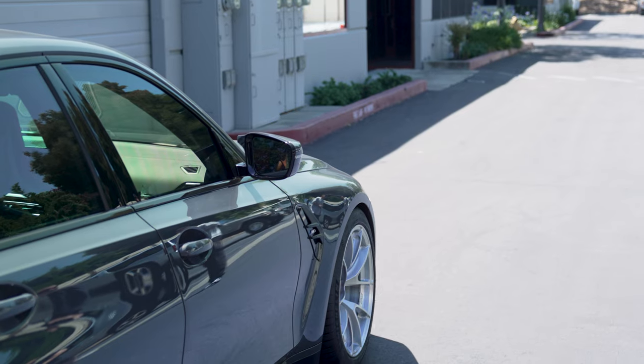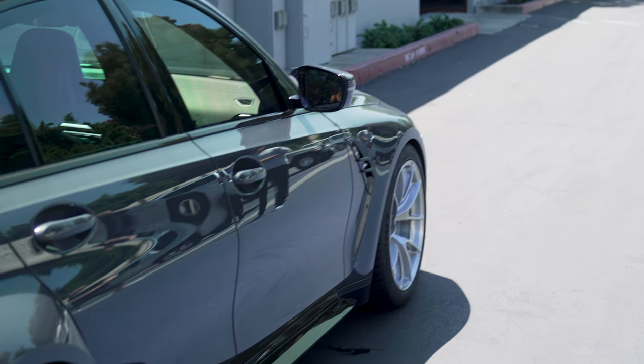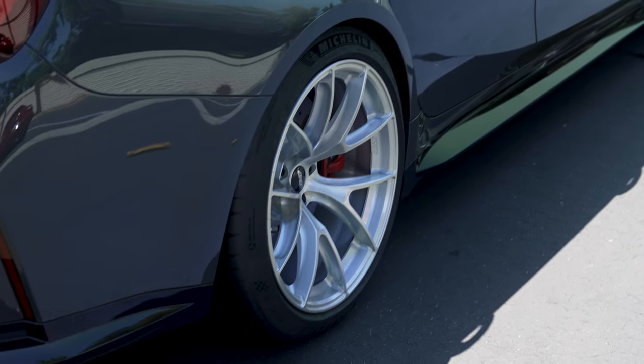So we take the education and customer service in fitment to another level by offering our fleshed out fitment guides, where you can decide: do you want an OEM plus? Do you want an aggressive street fitment? Do you want a hardcore track fitment? We've tested that stuff out for you. We're going to provide tire information. We're going to have camber recommendations, and stuff we've seen that you may have to watch out for. Example, the G80 M3 that we just did today.